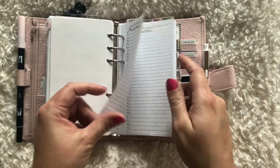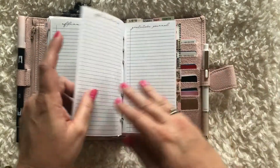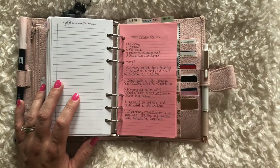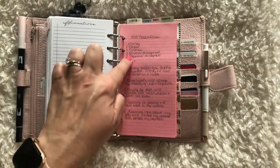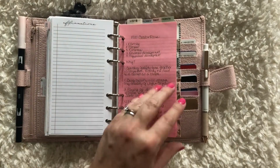I have a gratitude journal, affirmations, and then some blank ones. Both of these came from SM Plans. And then in the back, just on some color paper, I have my 2020 goals and focus. So these are the five areas that I'm working on. This is my why for each one.